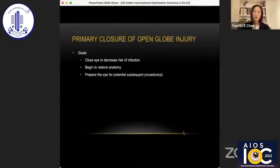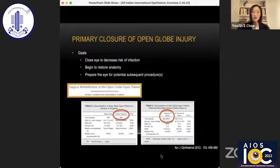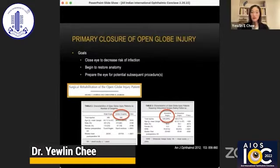So the goals of your primary closure are to really help decrease the risk of infection, begin to restore anatomy, and prepare the eye for potential subsequent procedures. We know that these eyes often need a secondary surgery. In this series of 848 open globe injuries, almost 30% needed to undergo vitreoretinal surgery subsequently.